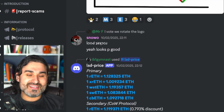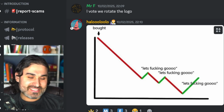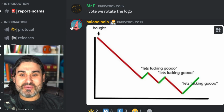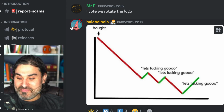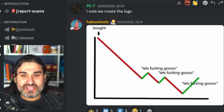And there are some memes here as well about how you buy at a high price and then it goes down quite a lot, but then a little uptick and you say yes, let's go, and then it goes down more, and then as soon as you get a little green uptick you say yes, let's go, and then it goes down a lot lower, and then you get another green uptick and you say yes, let's go. And the idea is that one of these times will be the low. You just don't know when.